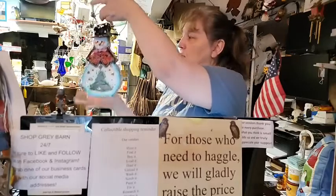From Auntie's Attic, I have this cute little tin snowman. He's newer, he's not super old. $8, and he is 10.5 inches tall. He's a tin candle holder, so his little side opens up here. You can put in a tea light or a votive, or one of the little battery-operated tea lights, and the light comes through. You can hang him, or he stands flat, and he's just $8.